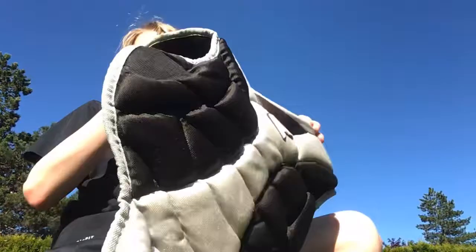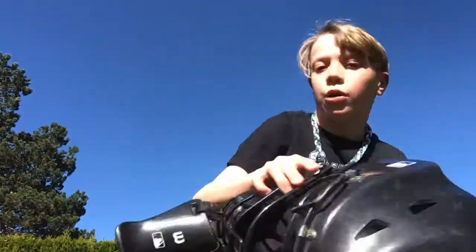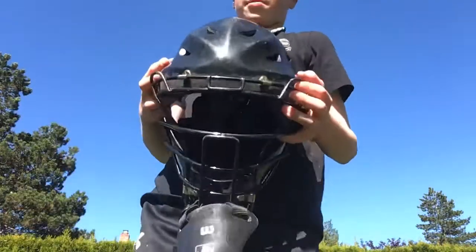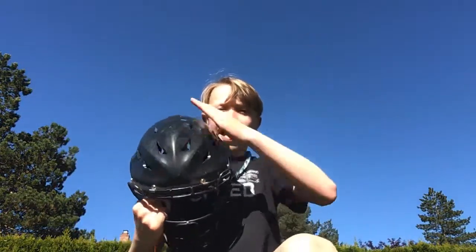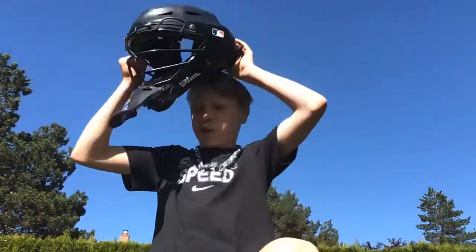Okay, let's do the chest protector for catchers. This was covered in blood when I had my blood incident that I'll tell you about right now. We did not get it on video, so I cannot show you. I'll show you my catcher's helmet. Wilson catcher's helmet. It still holds up. I wish I had a visor for it. Might order one for Christmas.